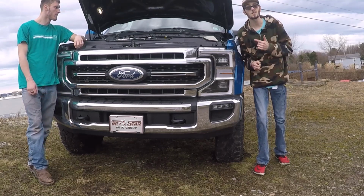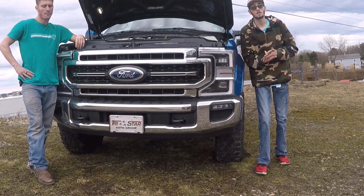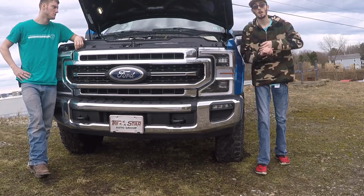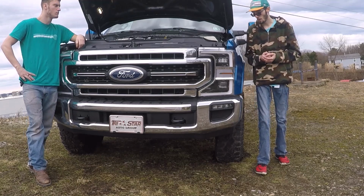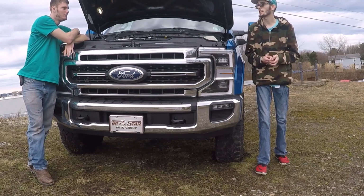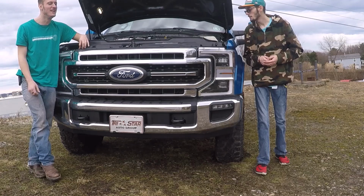That is insane on a truck that has close to 900 pound foot of torque, over 400 horsepower, weighs 7,000 pounds, 4x4, and probably has the aerodynamics of a frickin' fridge. Oh wait, that's the G-Class. Maybe a French door fridge, maybe, I don't know.